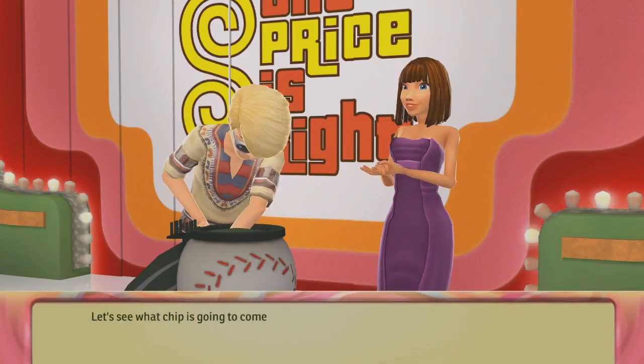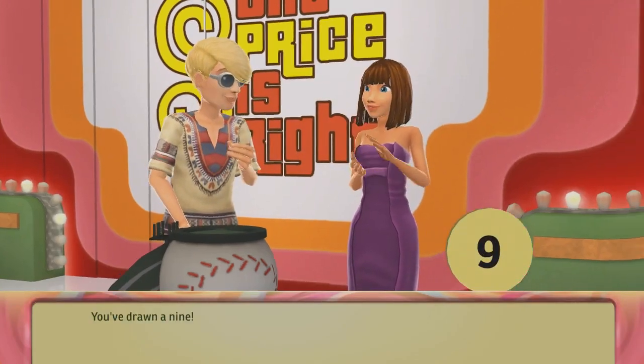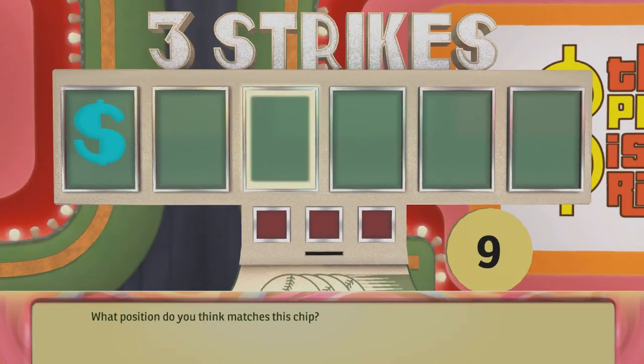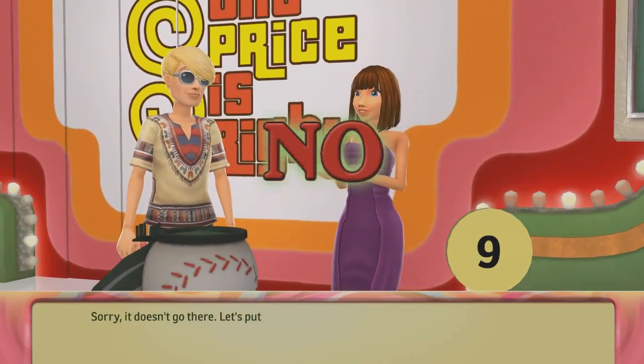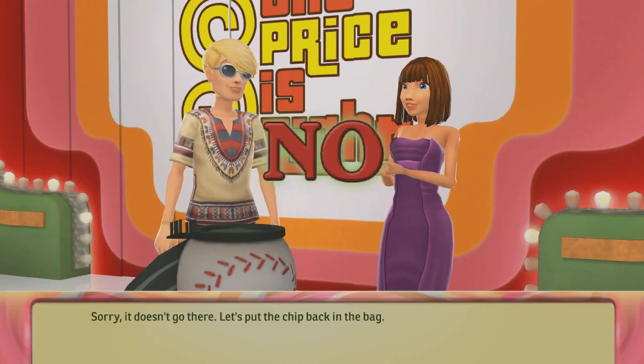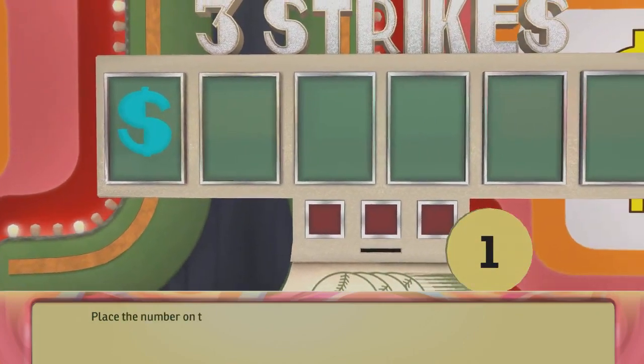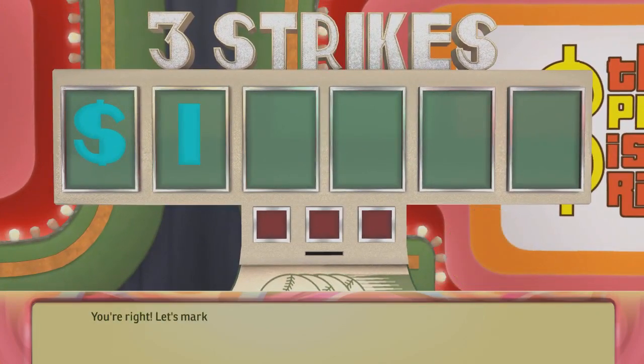Let's see what chip is going to come up. You've drawn a 9. What position do you think matches this chip? Sorry, it doesn't go there. Let's put the chip back in the bag. Grab a chip. You've drawn a 1. That's the number on the board. You're right. Let's mark it on the board and discard the chip.